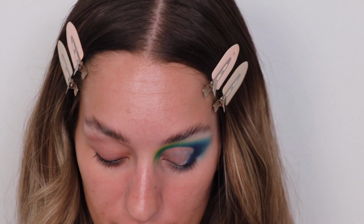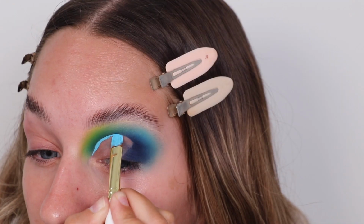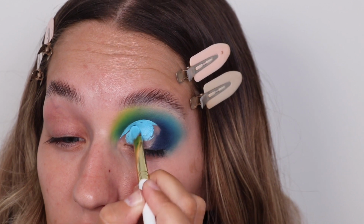I think that's rounded enough. I'm going to use free Q-tips as well, cotton buds, whatever you want to call them. So now I'm going to go in with Salty AF, which is a Plouise paint, and my 707 2 brush. If you don't use this for cut creases, what are you doing?